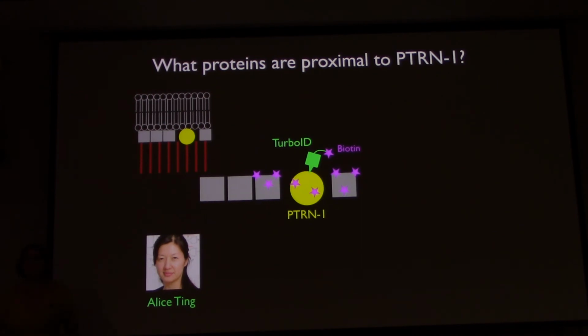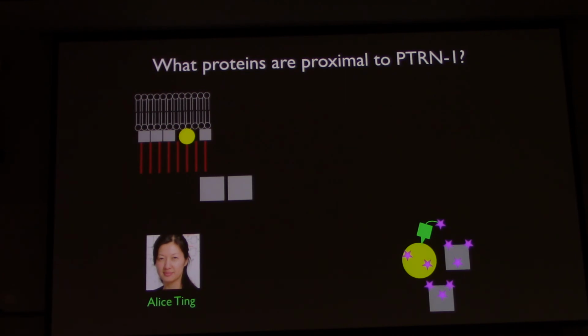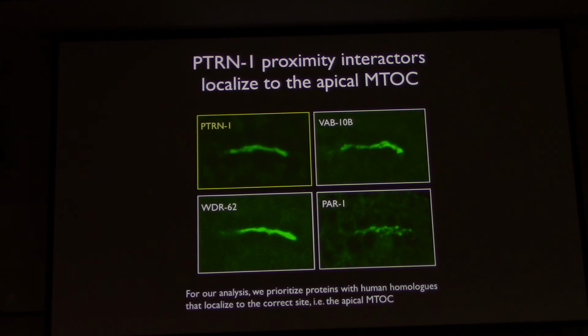So that's cool, because now we don't need to know anything. We can just take Patronin, which we know is localized there. We can stick on this enzyme, and it's going to stick biotin onto everybody that's around. And then we can just pull on the biotin and pull the things that have biotin down, and we can sequence the proteins that came out. And so doing this, we found a ton of proteins, which is exciting. All the ones we cared about are conserved with humans, which is exciting.